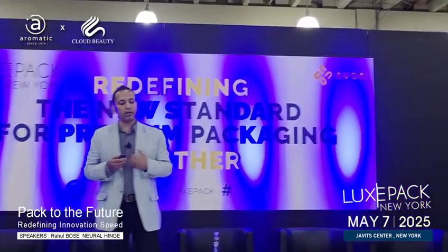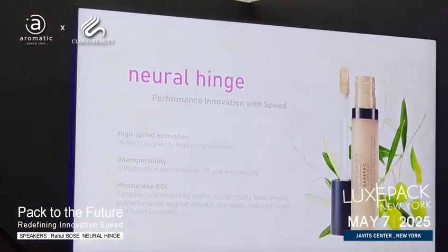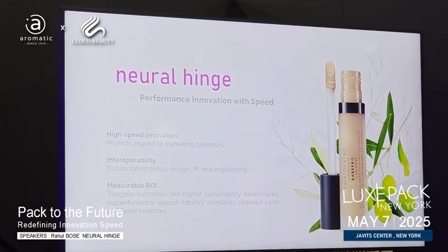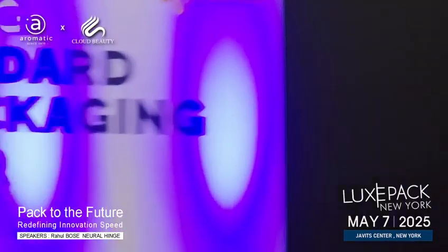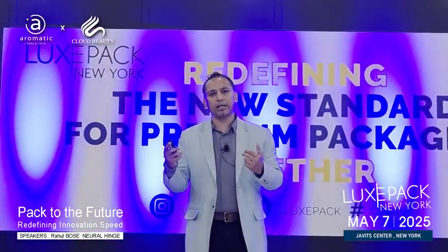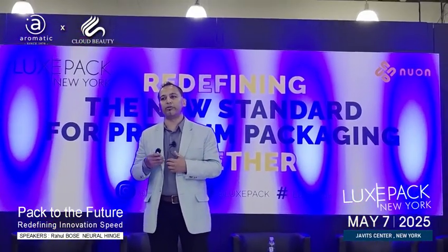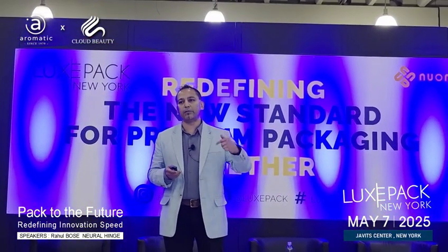Now, talking about what Neural Hinge does, we have a methodology to work with speed. We can bring in ideas from across industries because, in addition to beauty and skincare, we work with medical technology, we work in research, we work with premium spirits. Bringing in processes, materials and knowledge from those industries enables us to move with speed and come up with solutions which change the game. We understand that applicators are a significant area of improvement for brands to differentiate themselves. A few examples that I present here, I will explain to you how the methodology helps us create this.